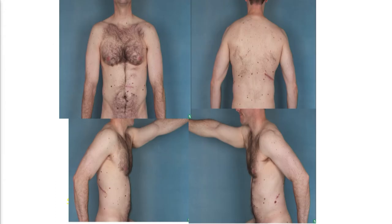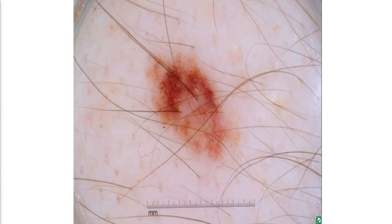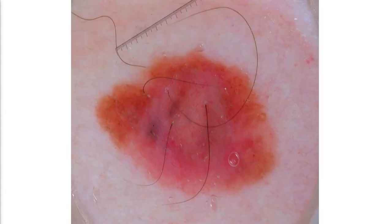But let me show you some examples of dermoscopy. Here's a guy who has a history of melanoma on the back right here. When you look at dermoscopy, they all look the same: pigment network, pigment network, pigment network, then bang, this lesion shows up, all right? This lesion looks totally different from any other lesion. Even if you don't know anything about melanoma or dermoscopy, this is a lesion you should pay attention to, all right?